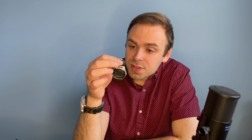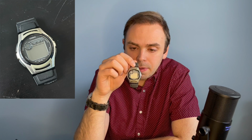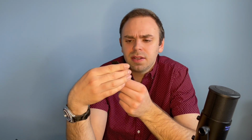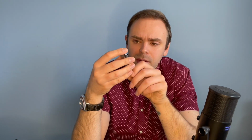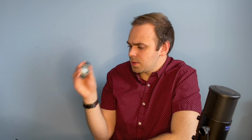So the very first watch I ever got that at least I can consciously remember was this Casio that my parents bought for me. I think I was maybe 10 or 11, something like that. I might have had one before, but I have no idea where that went. The rubber straps all peeled off, they broke off, it bricked itself. I wouldn't throw it out just because of sentimental value. But this is the one that I can consciously remember as being the first one.